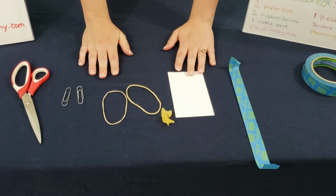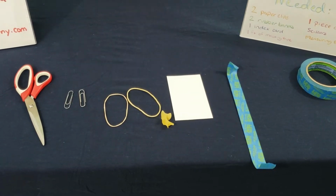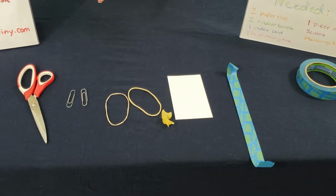All right, so now what can I do with this? How can I make this very, very long? I challenge all of you at home today to make the longest functioning chain you can with these materials. You don't have to use all the materials. You can use some of the materials, or you can try to use all of them, but the goal is to make a very long functioning chain.